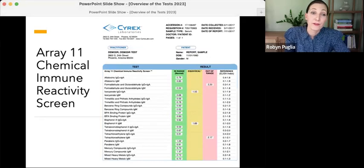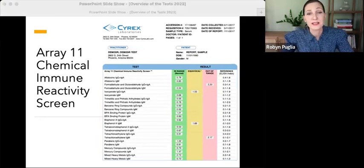So moving on from food, RA11 is also really different from the other chemical assessments that are available on the market because we are specifically looking at how chemical immune reactivity is connected to immune system dysregulation and autoimmune disease. So this test looks at chemicals that are common in the home and in the environment, right? These are the chemicals that are found in our everyday food, in our clothing, in our bedding, in our furniture, in our air, in our water.